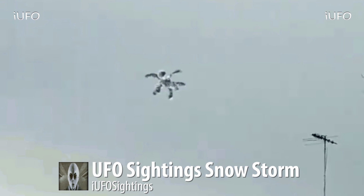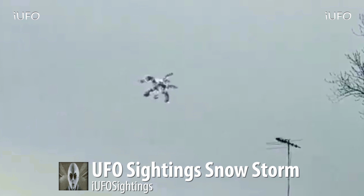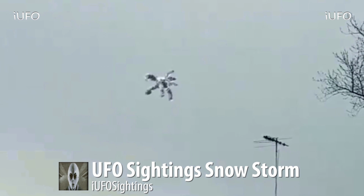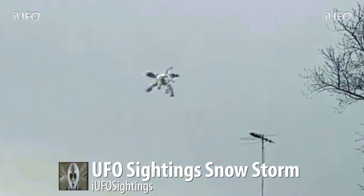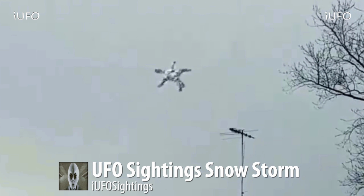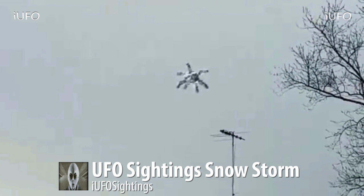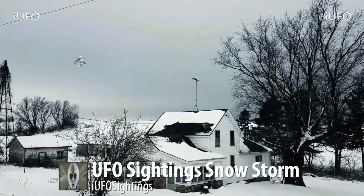Hard to judge how big it is. It's going past the antenna. It's definitely bigger than the antenna, but not sure how big that antenna is. But excellent footage over here, guys. Recent footage, February 2017. Once again, we don't have an exact date, but we did receive this footage February 20th, 2017.